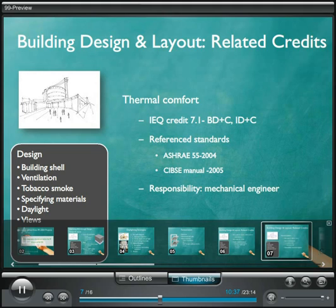the proposed building. It's also a good strategy to include a commissioning agent as part of the design team to make sure that design meets project requirements and the thermal comfort requirements specified by the appropriate reference standard. Apart from building envelope design, HVAC system design and mode of ventilation will influence this credit.